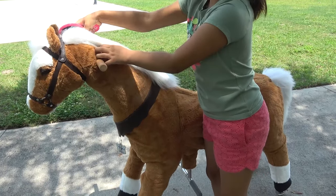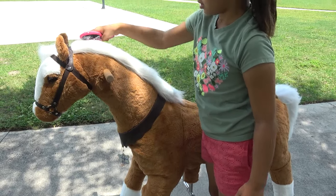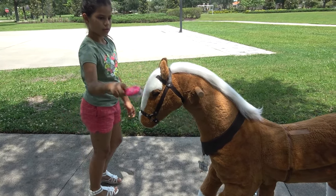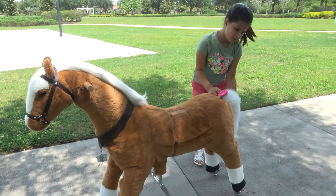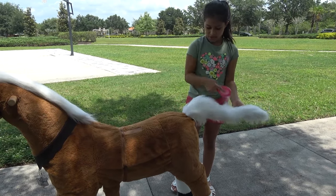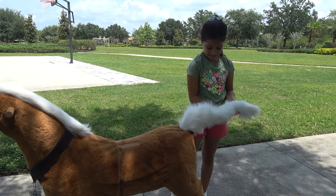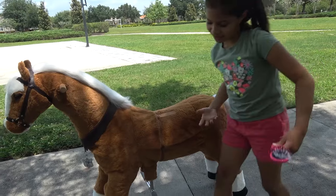Ooh, her hair's kind of fuzzy. And the little hair in front here. And now the tail. Tail's not as shaggy as her mane, but you can still brush it just to look nice and pretty. Okay, time to decorate her.